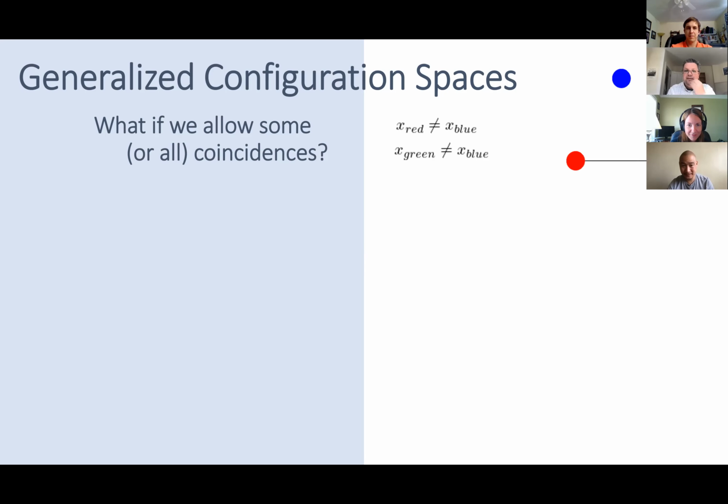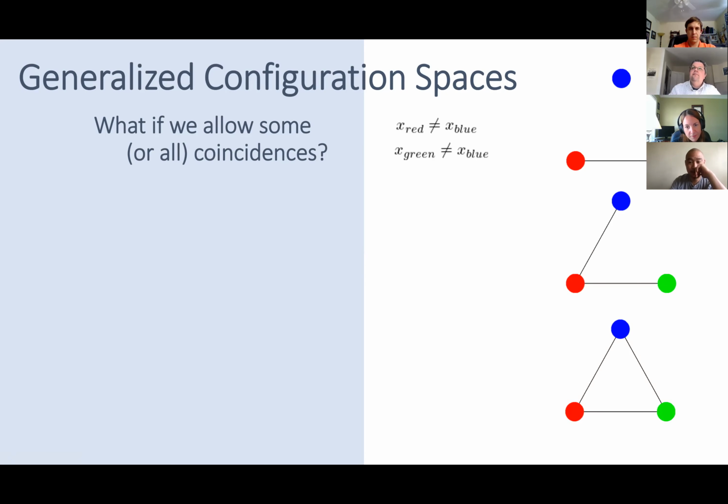Okay, so there's a couple of ways that you can allow various coincidences. I'm going to record these in a graph, right? I've got some vertices, I've got some edges saying who's allowed to coincide with whom. So you can either have exactly one coincidence allowed, you could have two coincidences allowed, you could have all three coincidences allowed, right? I left one out actually, which is that you could do what we originally did, which was allow no coincidences.